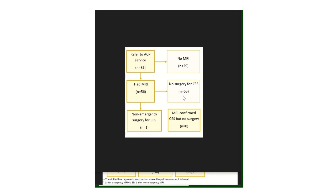There's more detail about each of the cases of confirmed cauda equina syndrome, as well as the methods, the conclusions, and the recommendations for practice in the full paper.